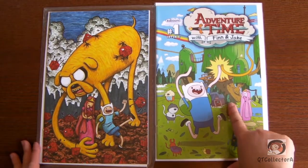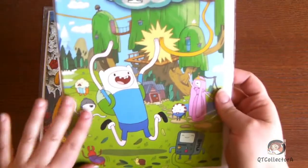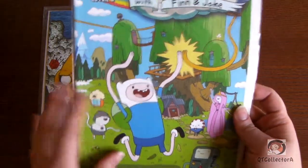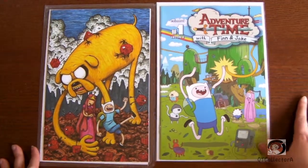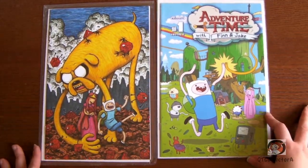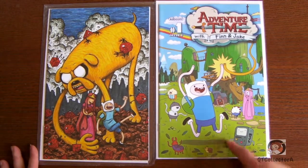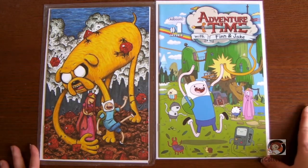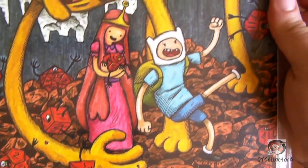With E is C and B. It's just the front is like E, the front is like C, and then the back of the comic would be like B. I don't want to take it out of the sleeve, but that's why E looks like cover C, because the front and back are connected. And this one, I love these covers. The artists do such a good job.